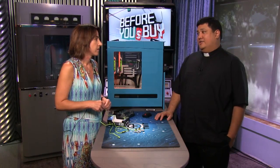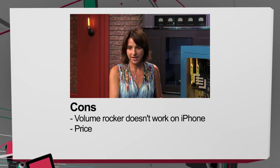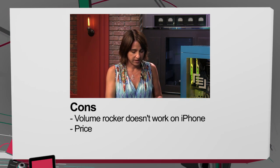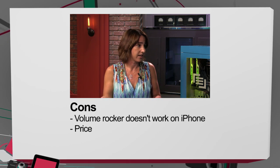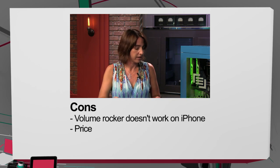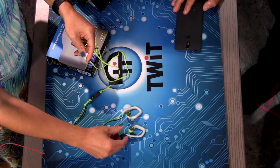What about the cons? Well, the cons, as I said, if you have an iPhone, you're not going to have access to the volume buttons, which is a con, but not for Android users. The other con is the price, $79.99 for headphones that you, like I said, might throw into your gym bag. Well, knowing that, try, buy, or don't buy? Buy. You give these a buy. Yes, I would definitely give them a buy.